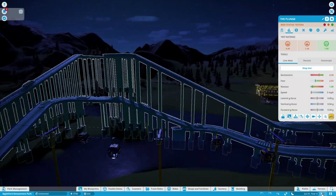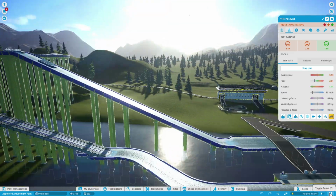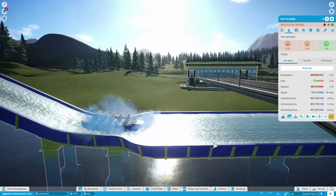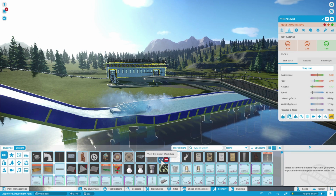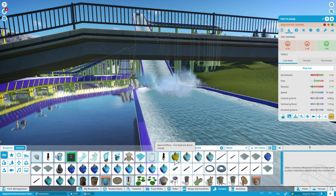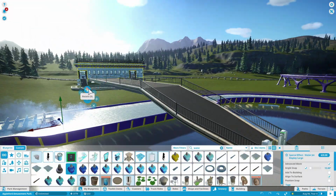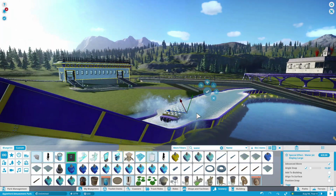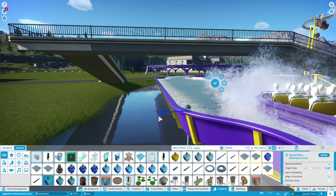Now here I went ahead and put it into nighttime, so that way, well, first of all, I wanted to make sure that the boats were flowing appropriately and such. And here was a big thing for me, is I wanted to see where the splash zone was, because I do want to make the splash actually hit the bridge. Unfortunately, in game, there's no real way to do that. I will say the water rides are probably the weakest element of the game overall, as they just don't have the realistic splash and stuff that you actually have in the real world. But we are able to somewhat fake it.